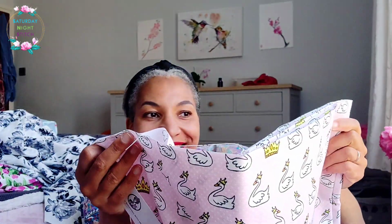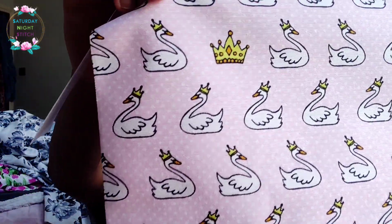Okay, so let's see what we have here. Oh, I always get so giddy when I get a fabric parcel in the mail. It's like a real dopamine hit for me. Oh, this is even cuter in person. Oh my giddy aunt. It's pale pink canvas fabric, which has got swans with a crown, like a queen swan. It's a canvas, and I got this to make myself an apron.